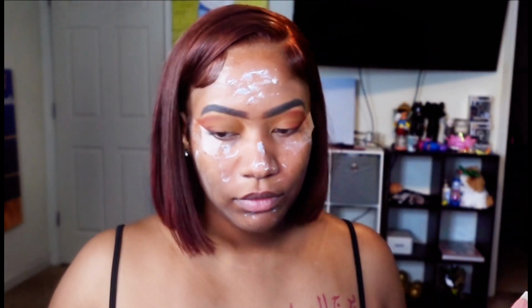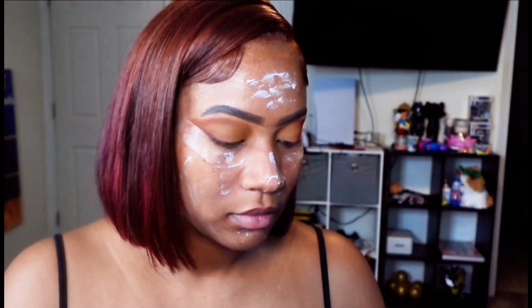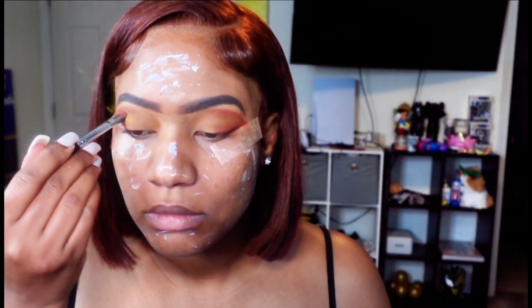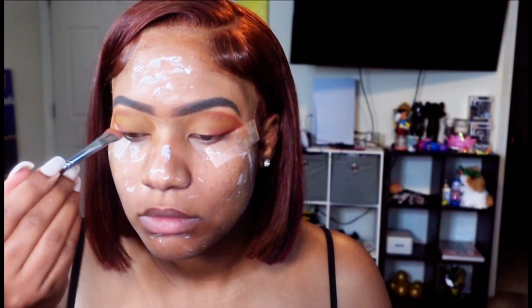But I just wanted to see how it was gonna blend. I thought it was just gonna be cute, so I started blending it together. And I actually blended a kind of matcha green with an olive green together.